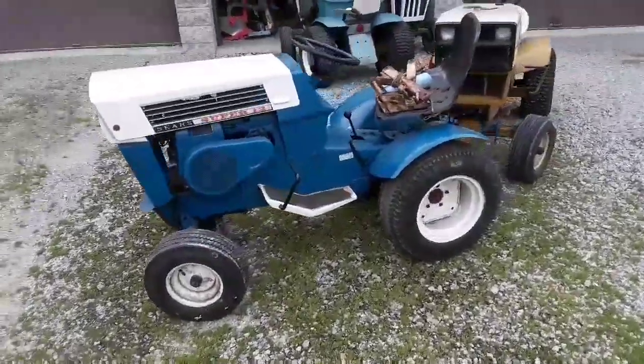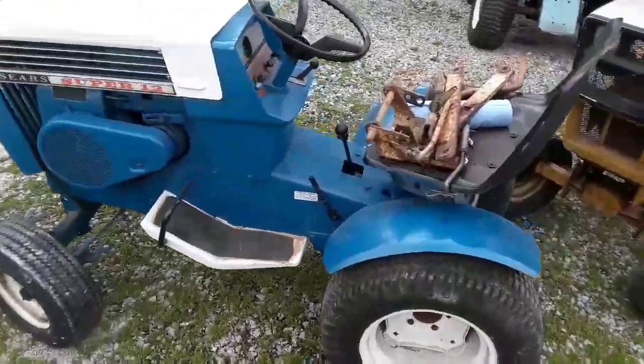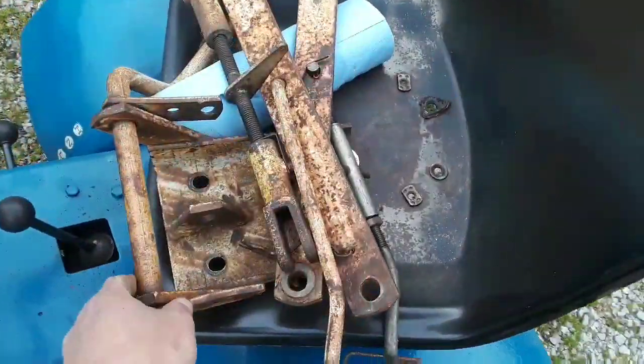Alright guys, so I was told to show what all I got at PA Plow Days. So I scored the 3-point complete with a 10-inch plow, which I'll show in a little bit, all for 150 bucks.